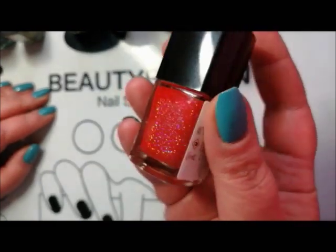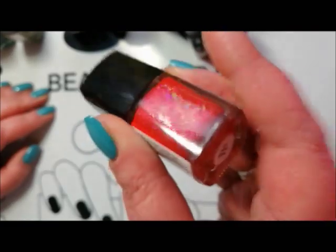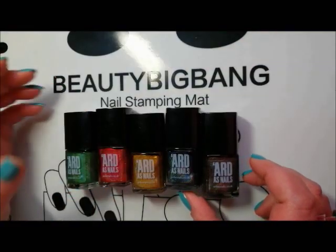And this one is Moulin Rouge. It is a very glittery red. I feel as though I've got other glittery reds, so I'm actually going to pass this one on. So far I've destashed 5, which actually really is pretty good for me. So this is where it gets a bit difficult.